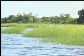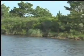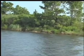It's hard to believe when you're here in a boat in 2 feet of water that this site used to be a large mound of sand that was 10 feet high. As you can see on this marsh, it's a highly diverse marsh. You can see the different native plant materials.